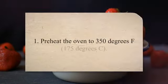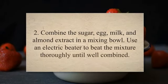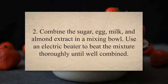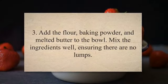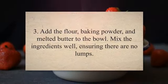1. Preheat the oven to 350 degrees Fahrenheit, 175 degrees Celsius. 2. Combine the sugar, egg, milk, and almond extract in a mixing bowl. Use an electric beater to beat the mixture thoroughly until well combined. 3. Add the flour, baking powder, and melted butter to the bowl. Mix the ingredients well, ensuring there are no lumps.